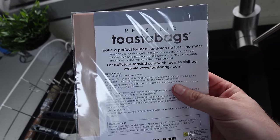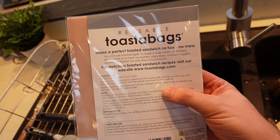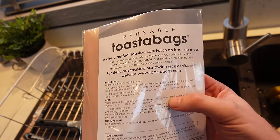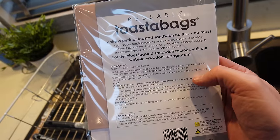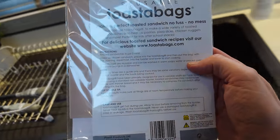Make up your chosen sandwich, place in the toaster bag, and then put the bag with the opening uppermost into the toaster and lower to start cooking. A reusable bag can be washed in warm soapy water or placed on the plate prongs. Ooh, you can even dishwasher them. Toaster tip: like a Teflon bag, right? For best results, make sure all fillings are at room temperature before making your sandwich.